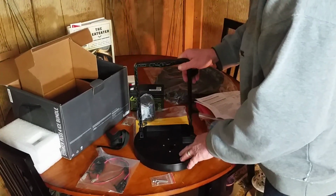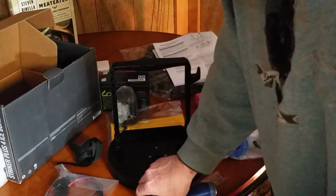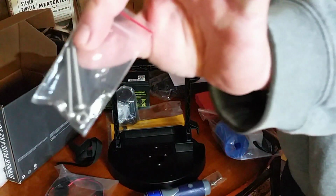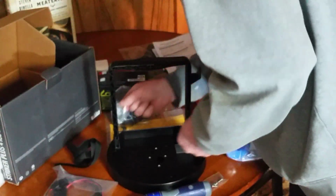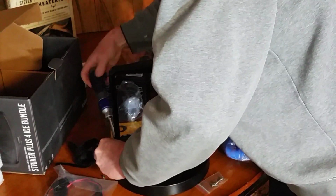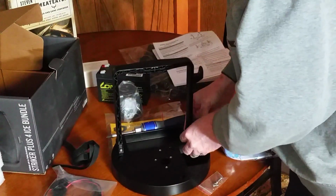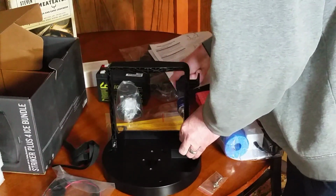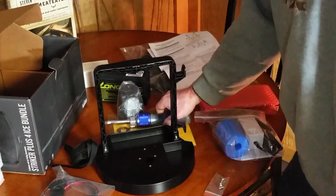All right. So it seems that this little piece has to be on the side towards me. So what you're going to need is a screwdriver. Then you're going to have to install these longer screws. Beautiful. All right.